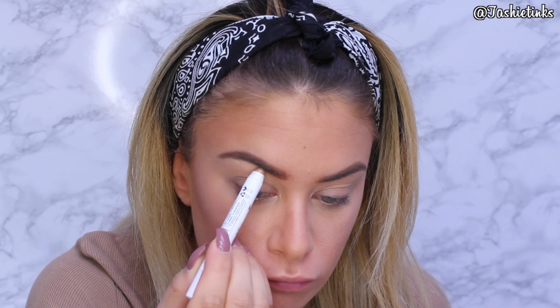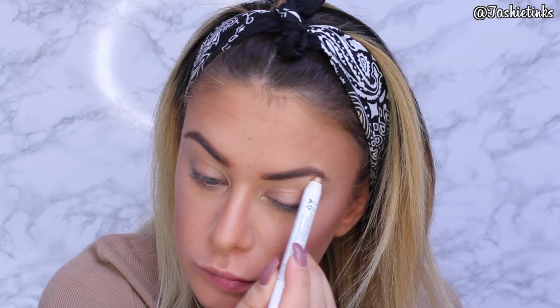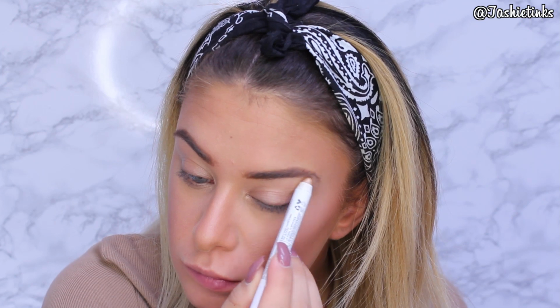And then I'm using that same exact jumbo pencil in Cashmere just to highlight under the brow bone and also just kind of clean them up and make them look a little bit better because I didn't like the pencil.